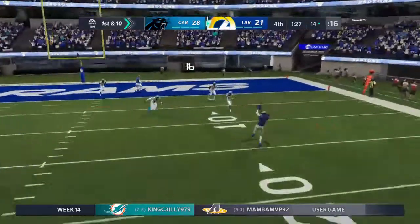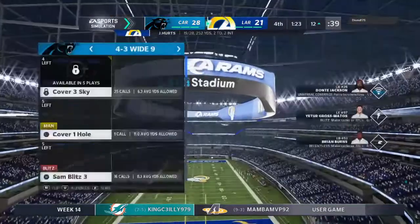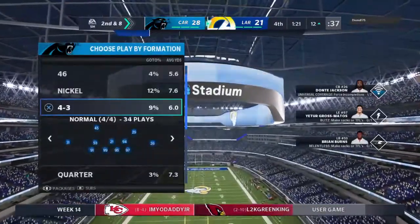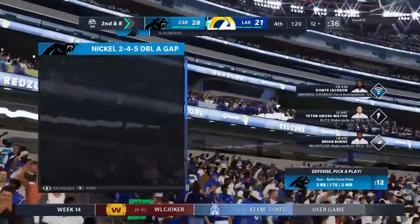Inside the red zone here. They'll look to throw. Looking for his running back, and he's got him. And he'll go down here at the 12-yard line. That catch good for only a couple. That completion helps out in a nice way.